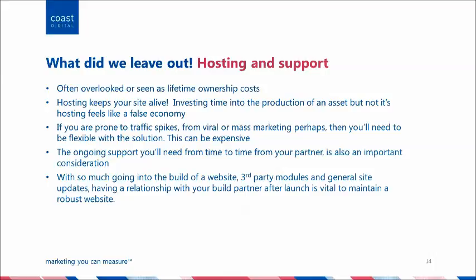Hosting is sometimes a tricky thing for us all to try and think about and try to come together to love in some fashion or other. Yeah, well, exactly. It can be seen as a lifetime ownership cost, but it really is like life support for the website.